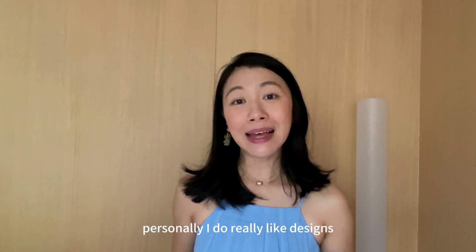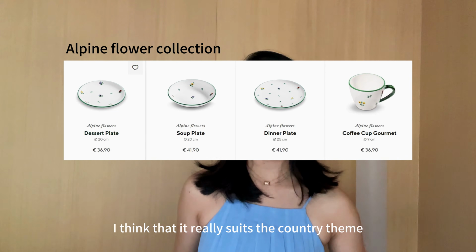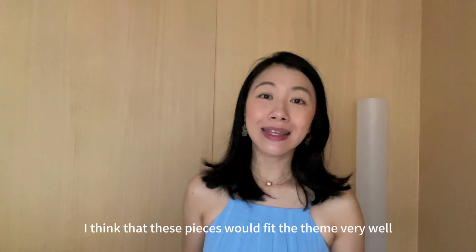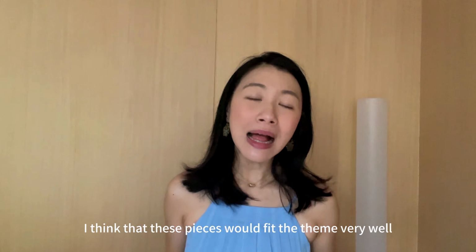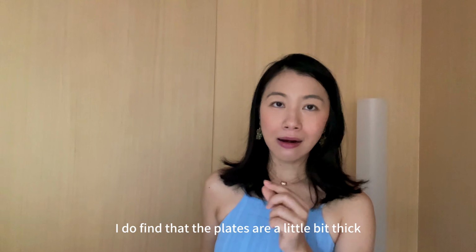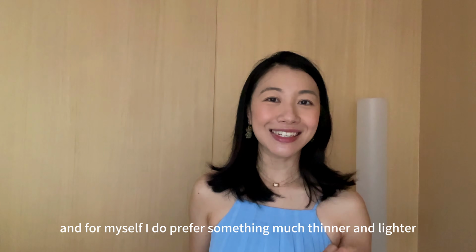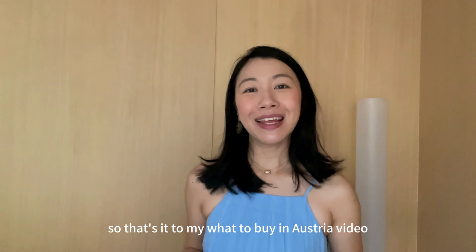Personally, I do really like the designs. I think that it really suits the country theme. So if you're running an Airbnb in the countryside, I think that these pieces would fit the theme very well. I do find that the plates are a little bit thick, and for myself, I do prefer something much thinner and lighter. So that's it to my what to buy in Austria video.